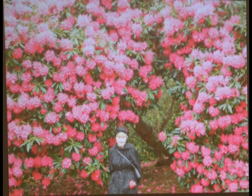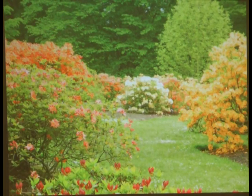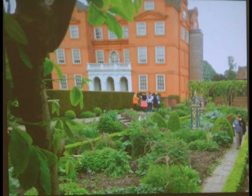We're still there. This is to give you the height. This is rhododendrons again in London. These are American azaleas. One of the kings, George II, didn't like London and built this little palace, and this was where he lived, because they called him Farmer George.